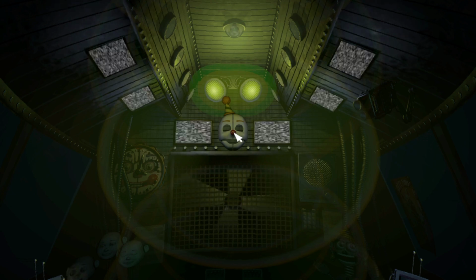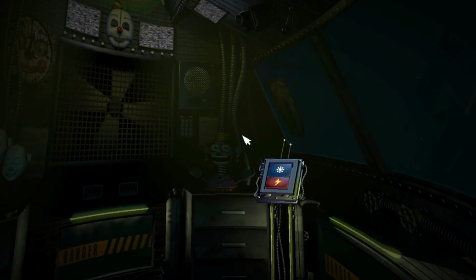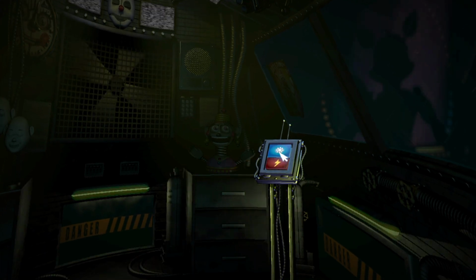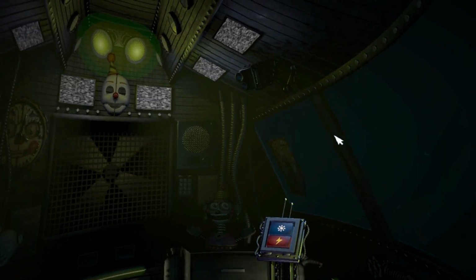Let's check on Funtime Foxy. Make sure he's ready for showtime tomorrow. He's there. It's his shadow.